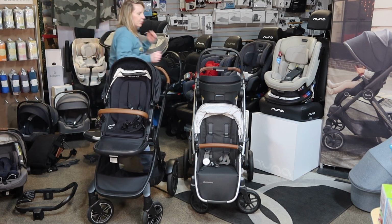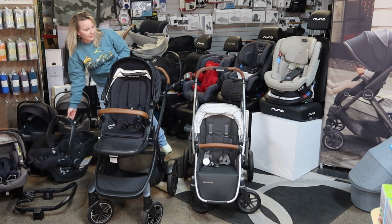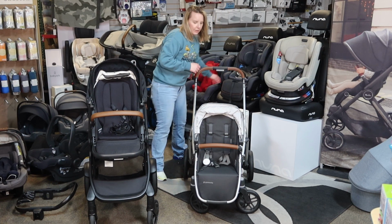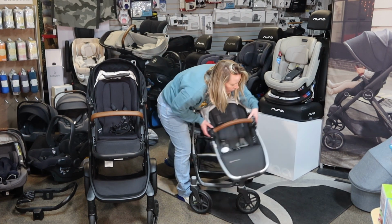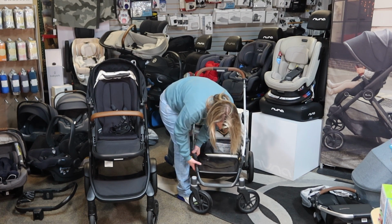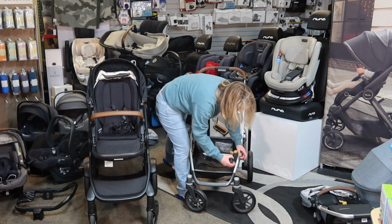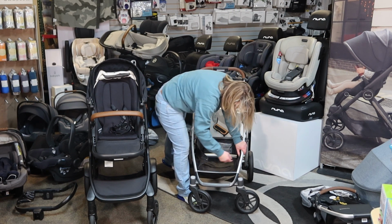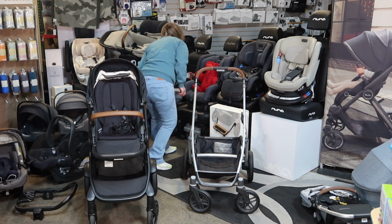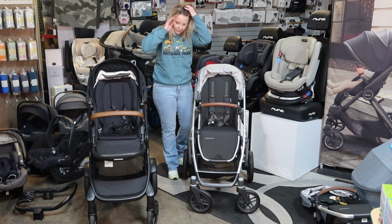UppaBaby, I believe, has a 2-year warranty, can be extended up to 3. I'm pretty sure NUNA has something similar. I know for sure standard 2-year, but I don't know if they go up to an additional 3rd. Take this off. And like I said, I am good to my products, but these floor models, they do get thrown around and they stay in great shape. So, you know, the stuff is well built. Put the seat back on here. We'll get it folded and then we'll all get out of here, go home, have a good evening.